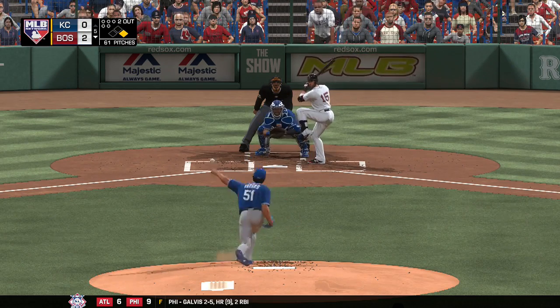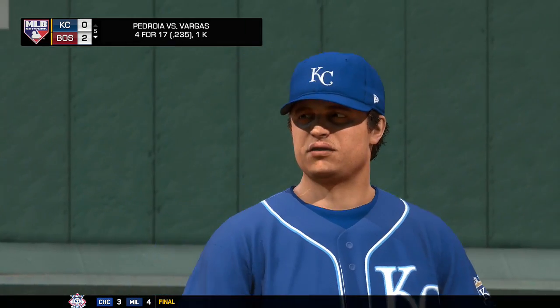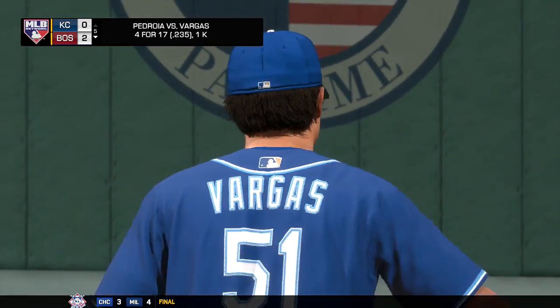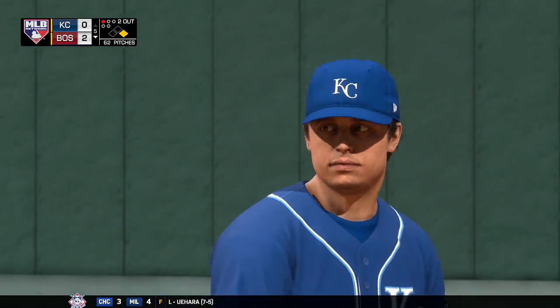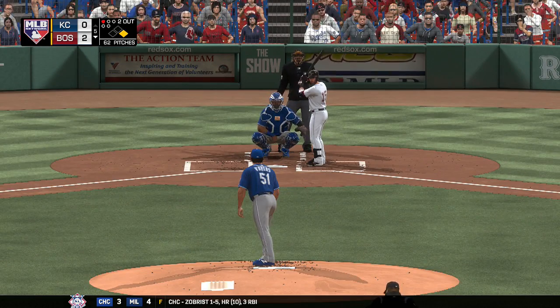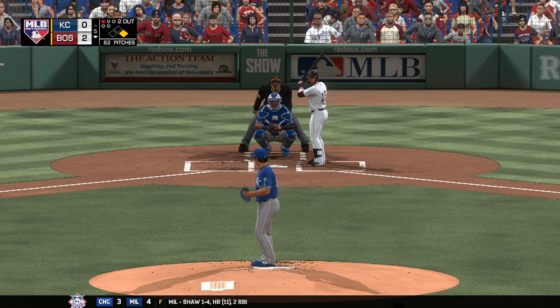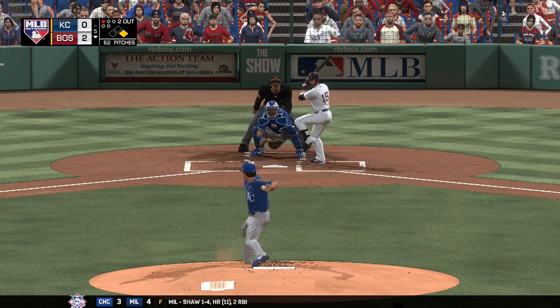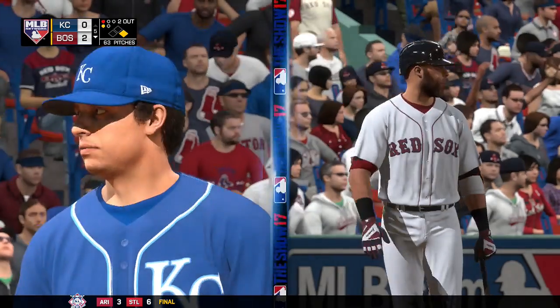Here's the second baseman now, Dustin Pedroia, as he will look at a first pitch fastball for ball 1. He's hitless in his 2 at-bats so far. Now a fastball for a called strike. It's 1-1.